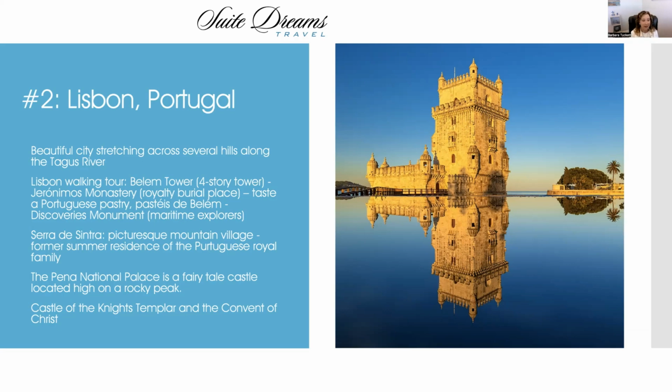So Lisbon is a beautiful city stretching across several hills all along the Tagus River. In Lisbon, you can take a Lisbon walking tour and get to see the Belém Tower. Here's a picture of the Belém Tower. You'll also see the Hieronymus Monastery, which is a royalty burial place. You'll get to taste a Portuguese pastry called Pastéis de Belém.